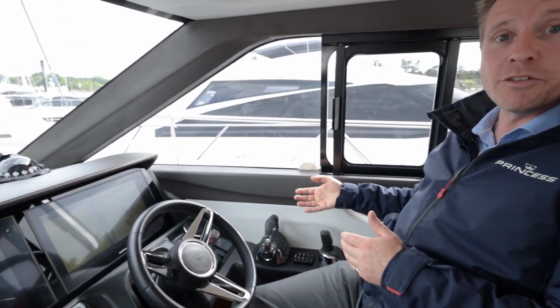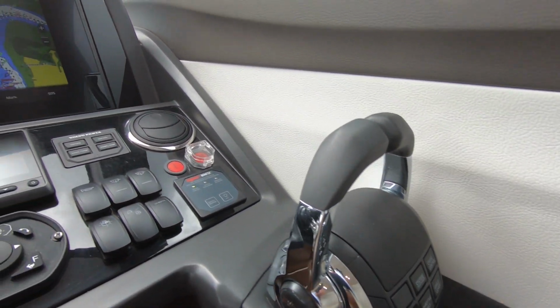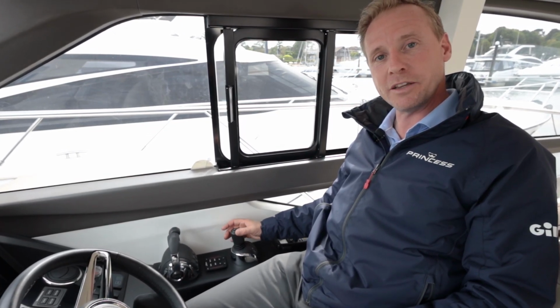We've got a couple of ways of controlling the boat, and what I really like about this dash is the way in which it's laid out, the ergonomics of it, which is so easy to overlook. The joystick control, because obviously we're on IPS pods, is just so well located. Your hand naturally falls to it when you're seated at the helm station here, giving you really tactile control over the boat when you're coming into those closer quarter manoeuvring situations.